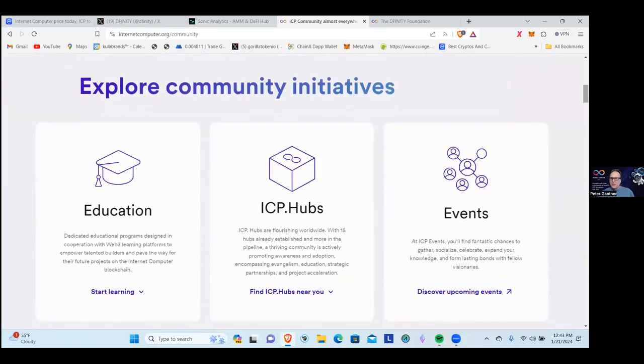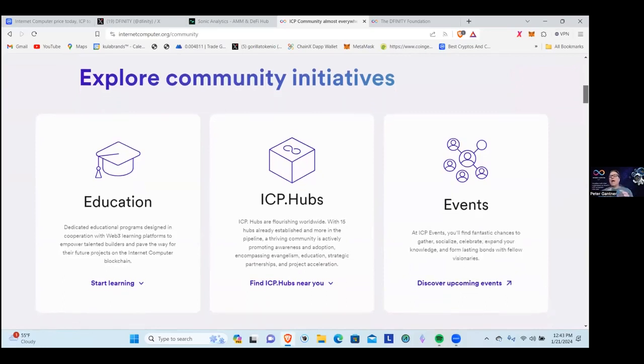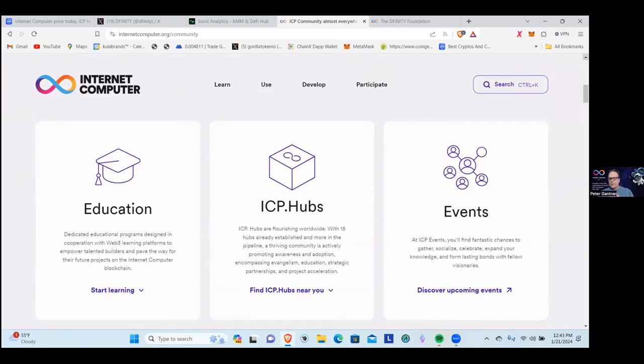Oh, here we go. I believe we're getting close here. Aha, ICP hubs. So this is one of the neat things that I like about this project, guys. They're doing a lot of stuff when it comes to community. When you look at a regular company, there's the team, there's the product, and then there's customers. The two most important in this is the team that's running it, because they're going to do the marketing and they're going to bring on the customers.